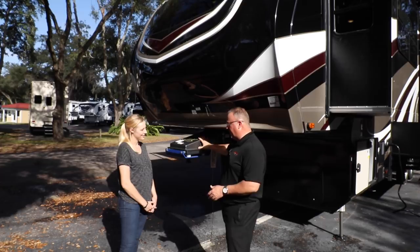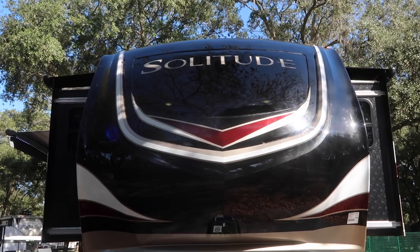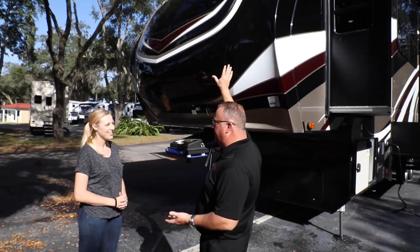Another thing I wanted to point out, you've got this beautiful one-piece molded fiberglass cap. But what's different about this is you look up, believe it or not, that has a window in it. You can't tell from the outside, but I wanted to point that out to you. That is a window into your living room. I want you to remember that because I'm going to show it to you from the inside.